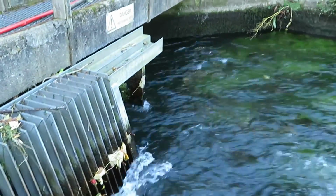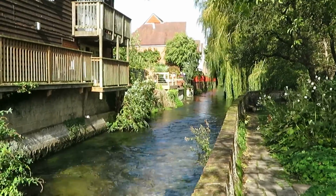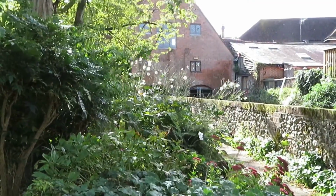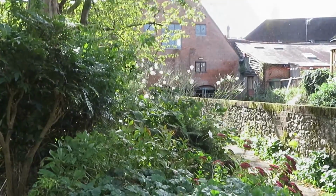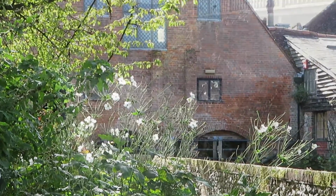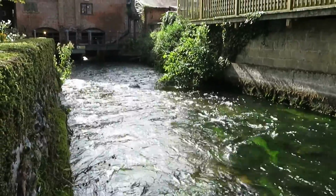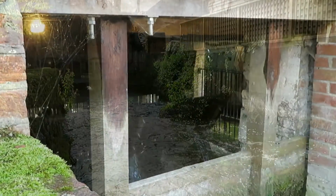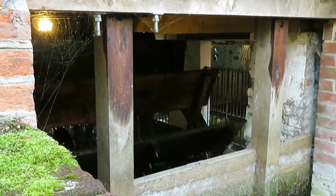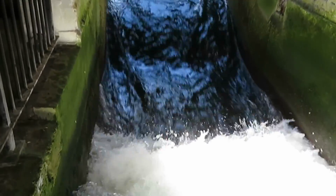Main flow on the right is the bypass. The water that drives the wheel is this side behind the grid. What a good flow of water there, yeah, there always is. Looking back towards the mill now, downstream. I'll go downstairs and look at the wheel in a moment. Downstairs in a minute and get a better look at the wheels. This is the overflow. It's not driving anything.